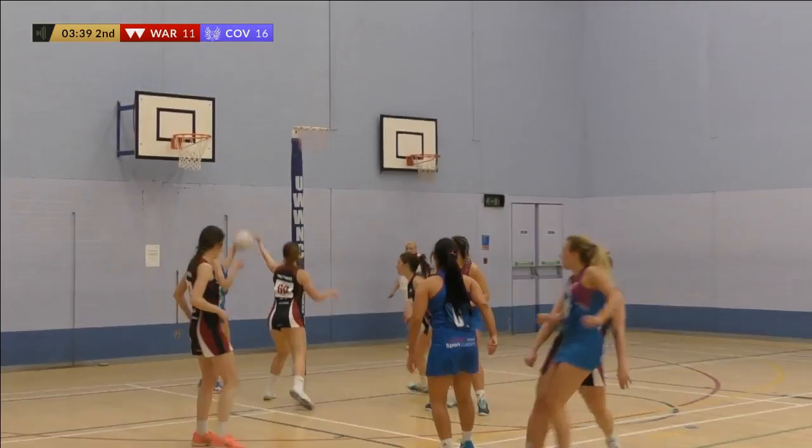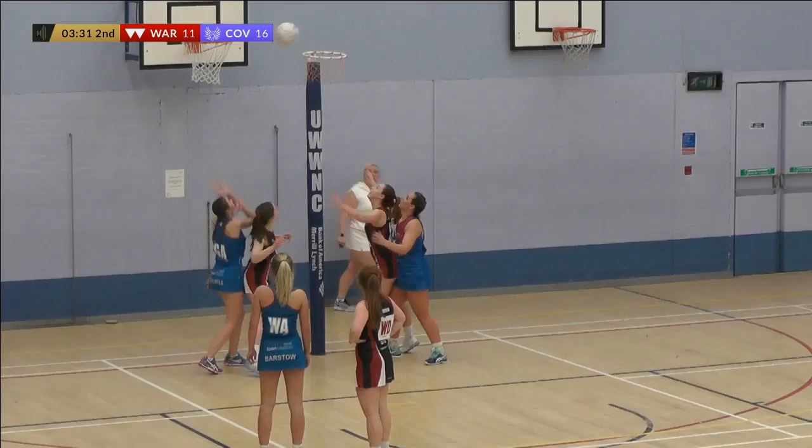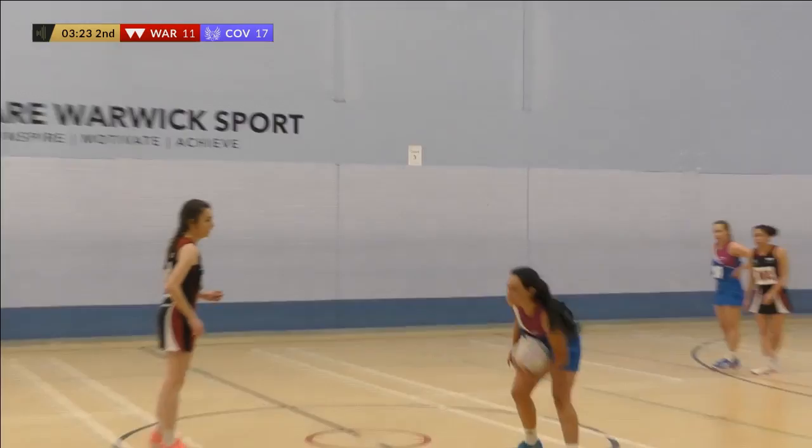Philomena Smith into Folwell. Folwell to open up a lead. She misses. Too much contact though, and she'll have another option. Sarah Kehoe to open up the lead to seven, and she does so. Coventry fans looking confident. Warwick a little bit more subdued, as Philomena Smith will start off.